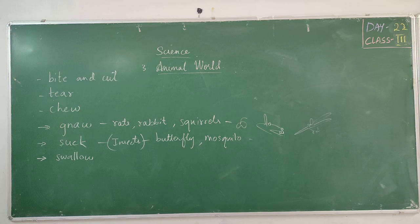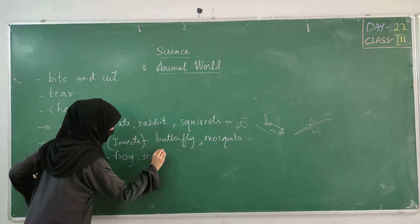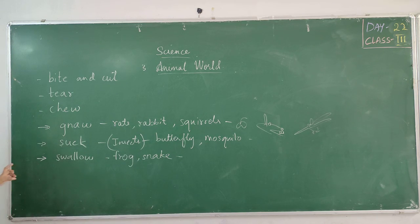Okay, then the last, third, is swallow. There are a few animals that directly eat the food. They do not chew it, they do not cut it. Like dough, they directly swallow it. Animals like frog and snake. A frog eats insects. You must have seen in cartoons, they take out their long tongue. Their tongue is very sticky, glue-like. If any insect is there, it will stick on that tongue and they will directly swallow it.